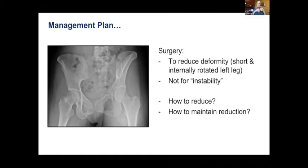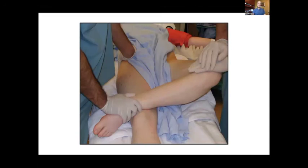So when you look at that, I'll just give you a moment to contemplate how you might reduce that. And then once you reduce it, now the pelvic ring is going to have some mobility to it because you've taken it from a stable, impacted position. You're going to disimpact that. You're going to now have some biomechanical instability of the pelvic ring. How are you going to maintain that reduction? So here's what we did.